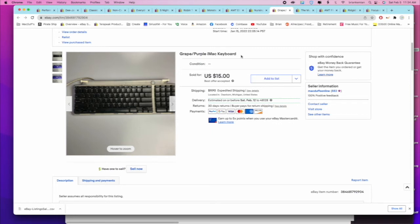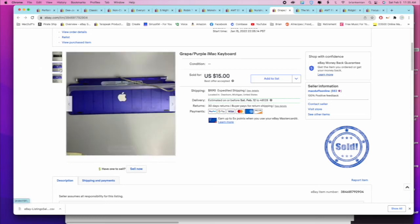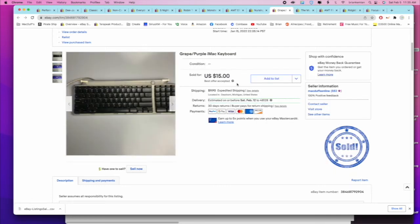I had this keyboard, I ran across it. I forgot why I even had this thing, but it doesn't go to any computer I have. This is from the old iMac, one of the earlier generations of iMac. You see, it's a purple color. They came in different flavors. They didn't call them colors, they called them flavors. One was lime, this one was grape, they had strawberry, etc. So they had different colored ones. And this would happen to be the grape or purple keyboard that goes on the old iMac. And that sold for $15. And the shipping on it was $9.90 that the buyer paid.